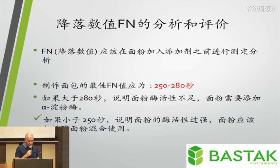Falling number analysis and evaluation. Falling number analysis should be carried out on meal or wheat flour without additive. Optimum falling number results should be 250 and 280 seconds for bread making. We haven't got any standard results for other products except bread. Only for bread do we have real information, and I can give you this.